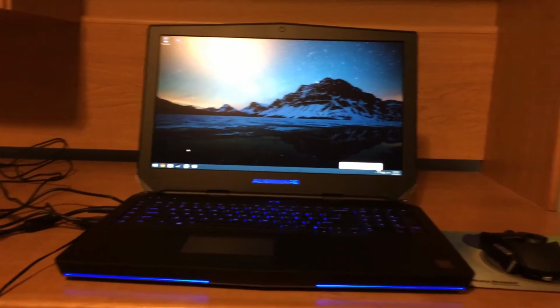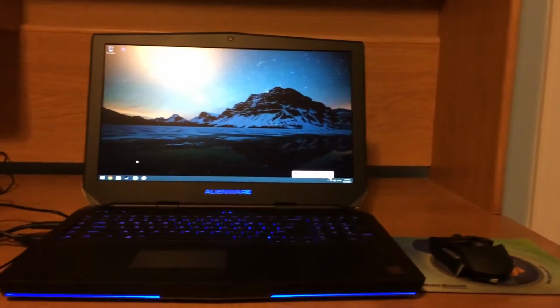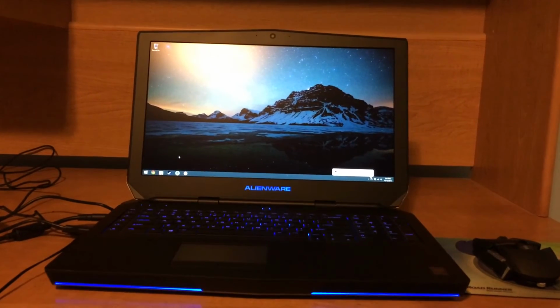And it's awesome that they're going with the 1080p screen from the get-go. I really do like that. It's an IPS quality screen, very bright, very crisp, and it's an awesome screen. Great viewing angles as well.